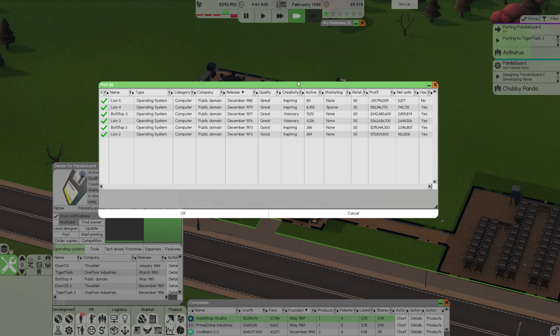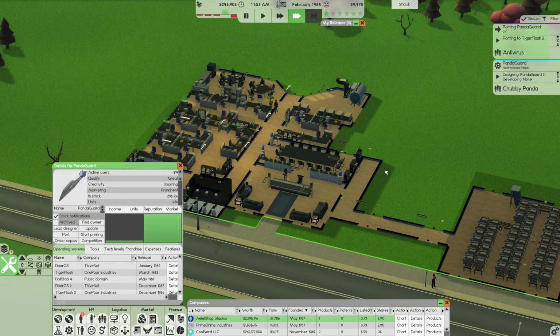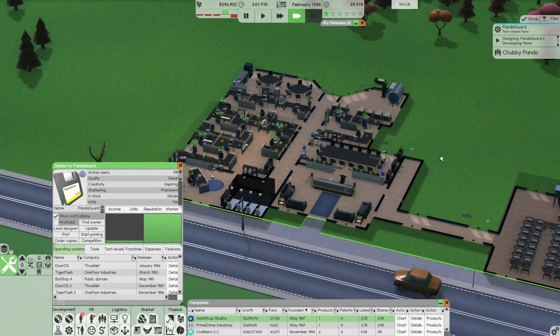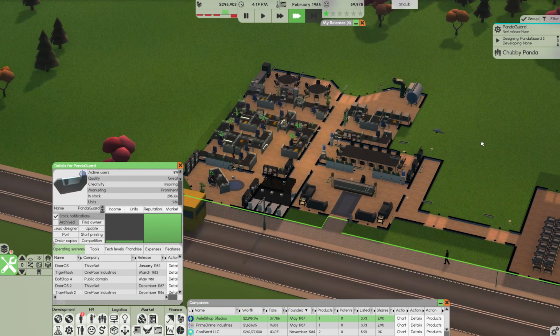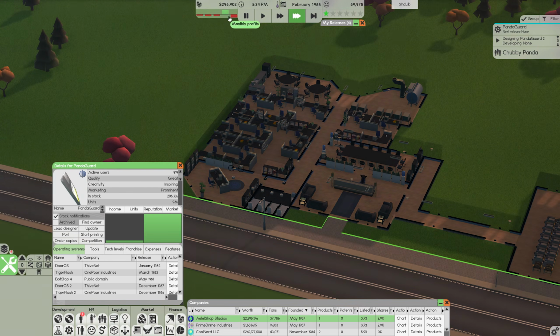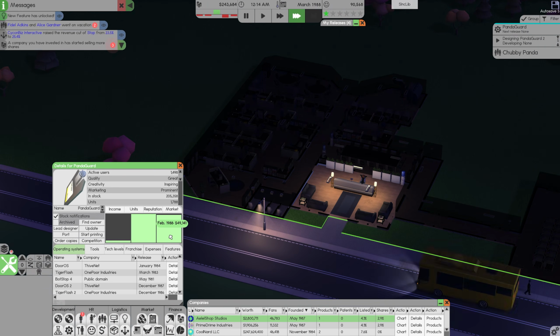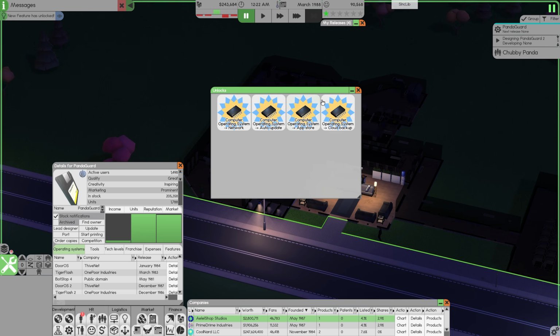We could port it to basically nothing. All of these are basically worthless. Tiger Flash 2 seems like the only thing worth doing right now. But yeah, that is how it's going. We're going to leave this for one more day. Hopefully we turn somewhat of a profit because we are still bleeding money. Come on, give us some good sales. That's not great. That is not great at all.